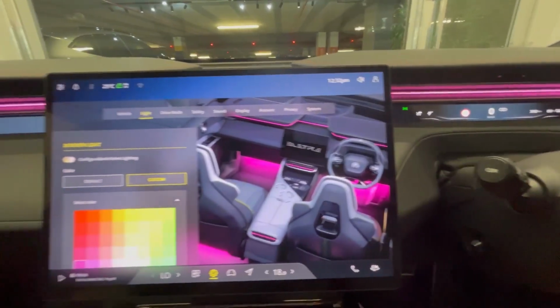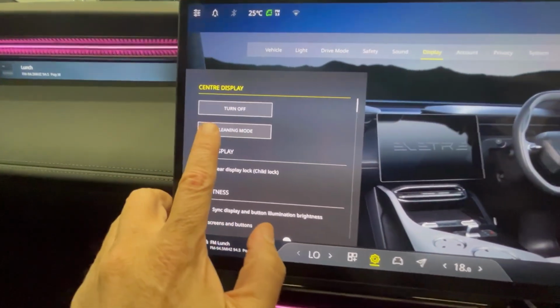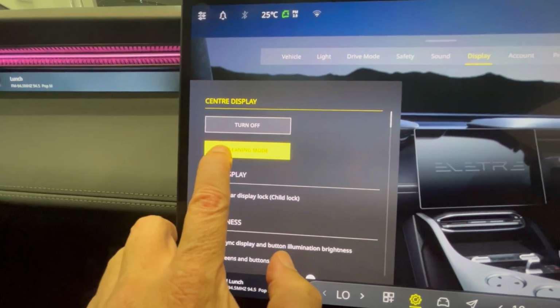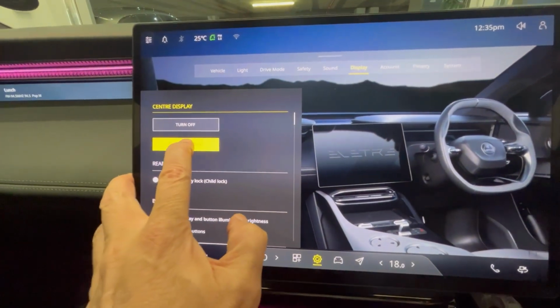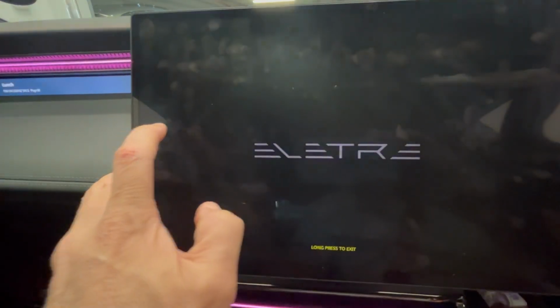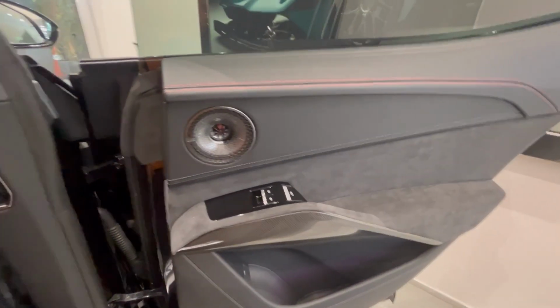Just one of multiple different features. And then we move out of there, and then of course we have the screen cleaning mode, and you engage that. You also got to push it twice before it works. Then the screens are switched off so you can clean them, so they're all beautifully clean.